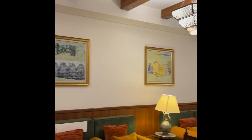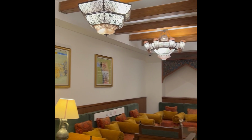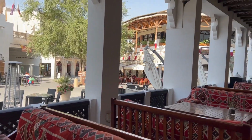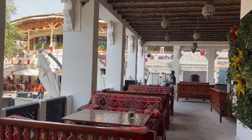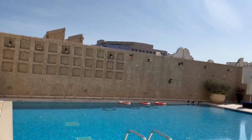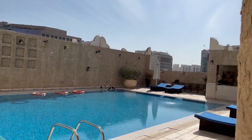While staying at Tivoli Boutique Hotels in Souq Waqif, you're allowed to use facilities across all of their 9 buildings. So we decided to check out the swimming pool located at Al Mirkab Hotel. Even though we didn't get a chance to use the pool this trip, we were keen to see what it looked like.